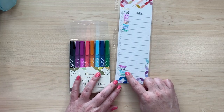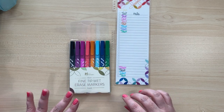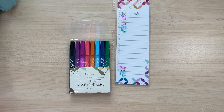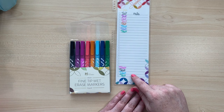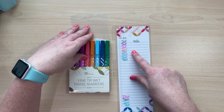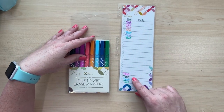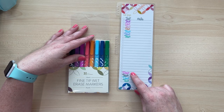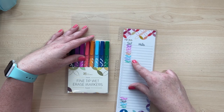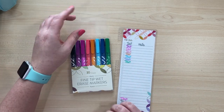And I tested out the old set that I had. By old, I mean a set that I had bought just a few weeks ago when they came back on the site again. I really feel like these new ones are better. Maybe they're the same, but I feel like these ones write better. And I love the colors in here as well.